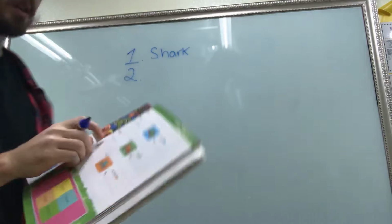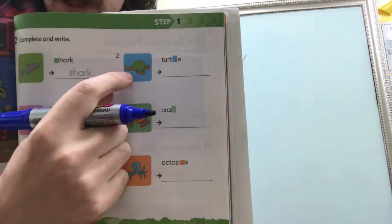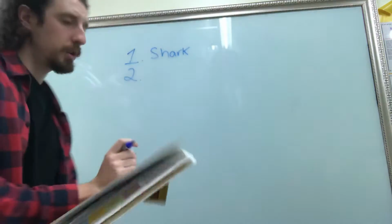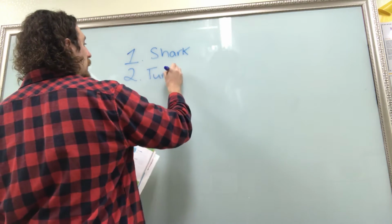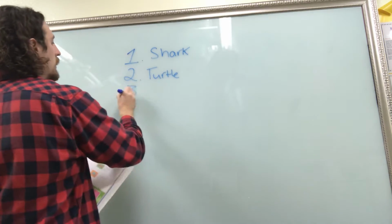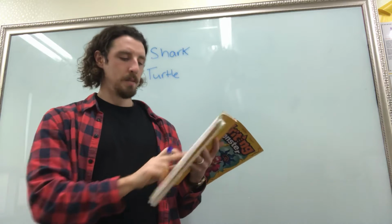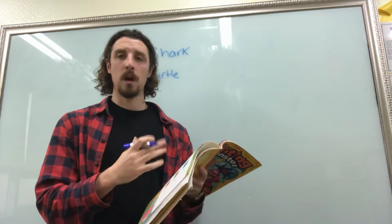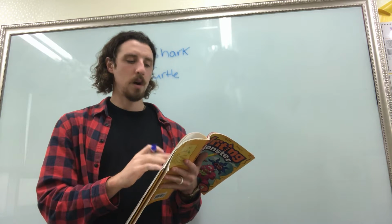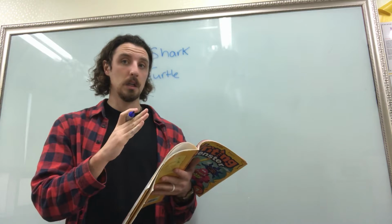Number two. What's number two? It has a shell. We know what that animal is. That's a turtle. A turtle. Okay. Now, if you want, you can pause the video and try and do all the way up to number 6, and then come back and I'll write them down. But right now, I'm going to just write them out. So if you want to do it on your own, pause. Okay, and then we're going to do it.